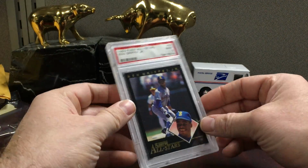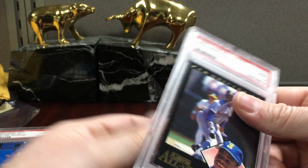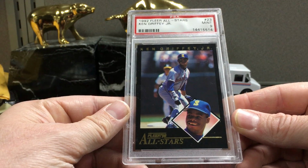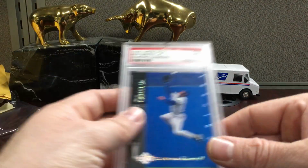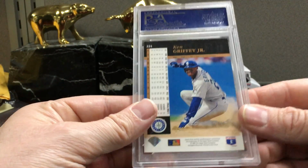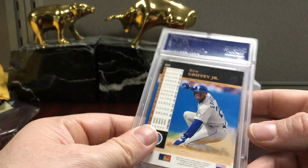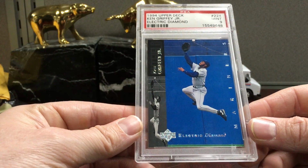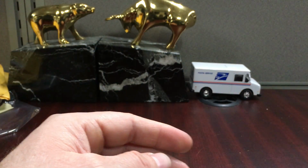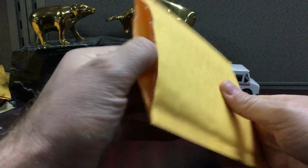Here's a couple Kennys for the registry. Fleer All-Stars. Black. This is an all-black card, so this is very tough to slab. That one's a mint 9, so I definitely think a mint 9 is pretty good with this set. And then the Upper Deck Electric Diamond in a 9. Didn't have this one either, so I'm not obsessed with 10s with the junk wax. I won't take an 8 most of the time unless it's like an impossible set, but if it's a 9 and it's a good price, then I'll take that and add it in. And I'll take an 8.5 sometimes too.